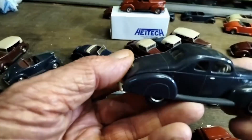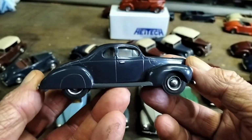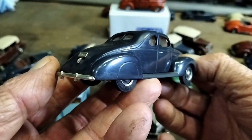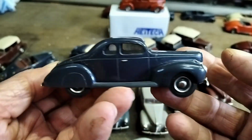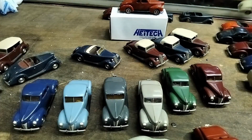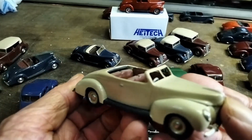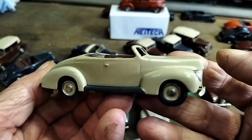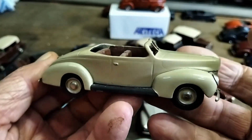Here we also have a 1940 Ford with the spats on the back, which was quite a common option at the time. Really does give it a sleek look. Quite pleased with the look of that. And of course we have the convertible sedan, which was probably the cream of the crop in the 1940 Fords. Very sought after and very valuable today to have a real one of these.